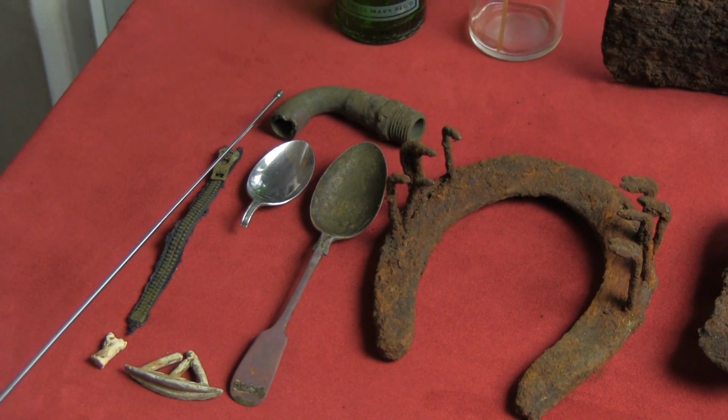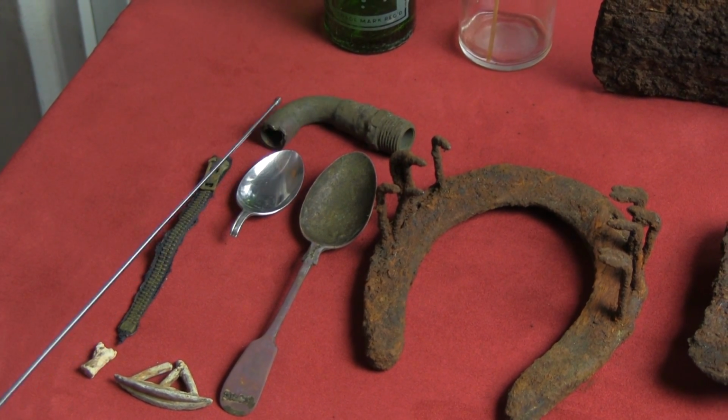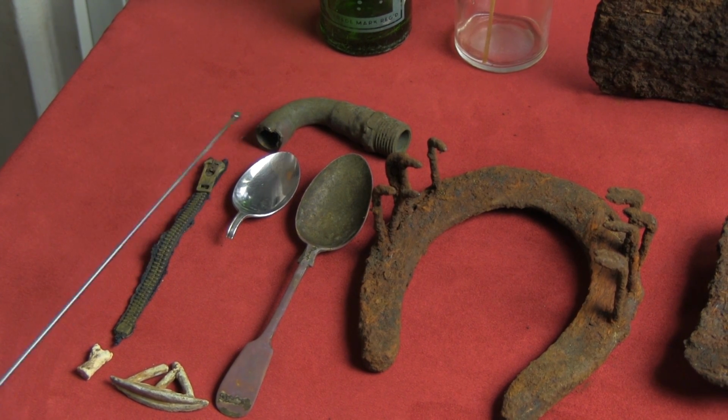I found this piece of pipe that I thought might be a spout where the water came out, but I think it was just snipped off.